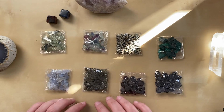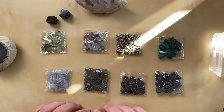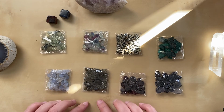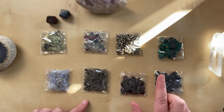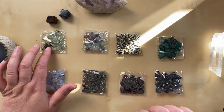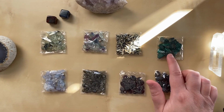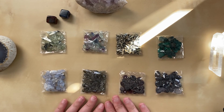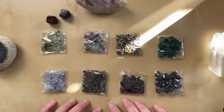So these are the newest additions to my crystal grid collection. I think each of these were between like $2 and $4 for each of these packets. The Preonite may have been a little, no, the Malachite I think was a little more expensive. It may have been maybe $4. But I love how affordable these little crystals are.